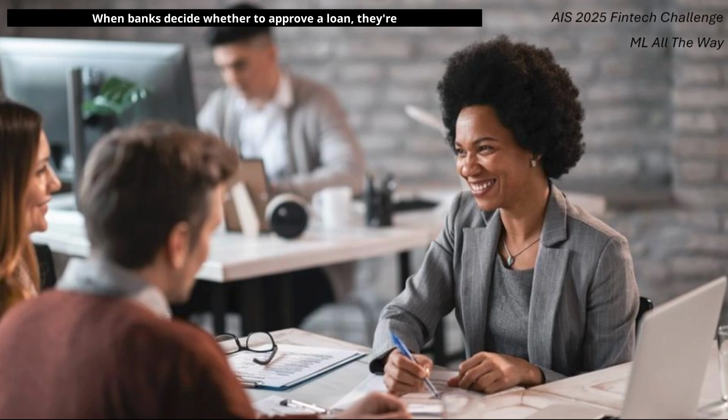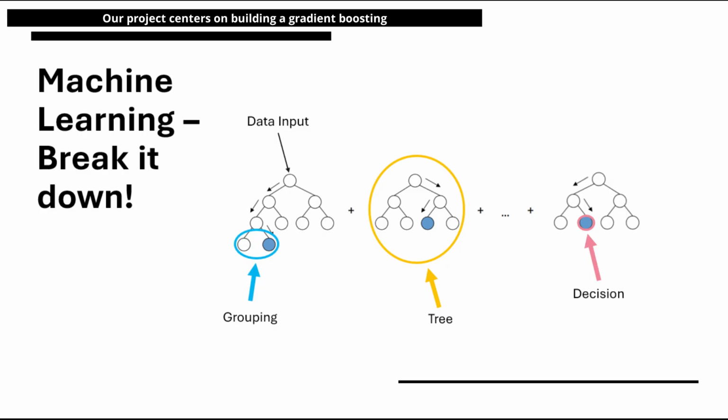When banks decide whether to approve a loan, they're weighing many factors: your account balances, your credit history, even your employment length. However, those with bad credit or no credit are often disallowed lending. In response, banks are exploring ways to extend lending to those who don't meet traditional credit criteria. At the same time, they must remain cautious and aim to limit their risk.